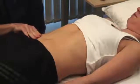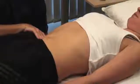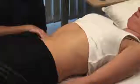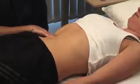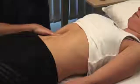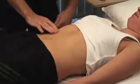Now can you take some deep breaths in and out? Feel for the liver edge as it descends during inspiration. Start in the right iliac fossa and work superiorly 1 centimetre at a time. If the liver is palpable, describe its characteristics and the edge.